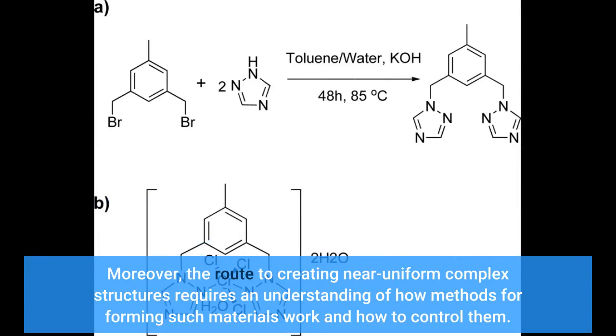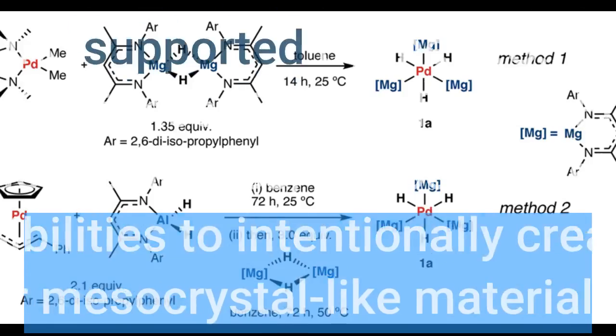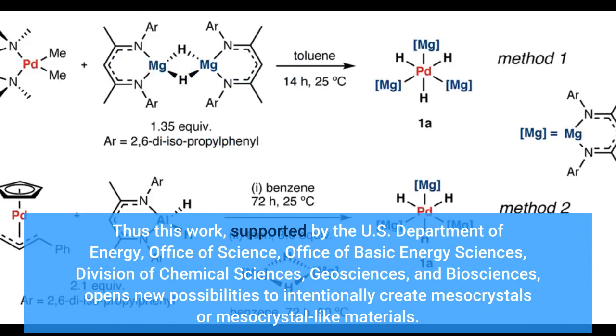Moreover, the route to creating near uniform complex structures requires an understanding of how methods for forming such materials work and how to control them. Thus this work, supported by the U.S. Department of Energy, Office of Science, Office of Basic Energy Sciences, Division of Chemical Sciences, Geosciences, and Biosciences, opens new possibilities to intentionally create mesocrystals or mesocrystal-like materials.